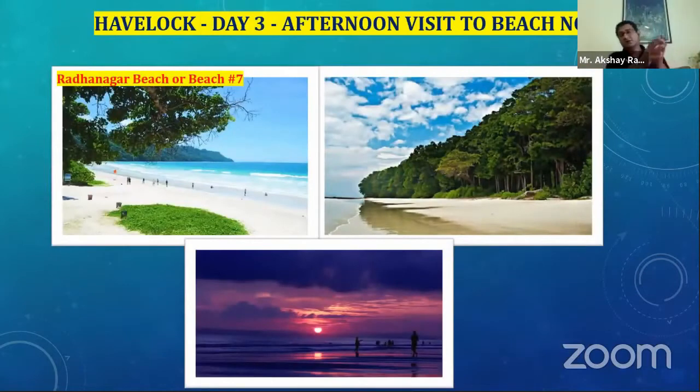So the customer on day 3 reaches Havelock either by the morning ferry or the afternoon ferry. The timings are 6:30, 8 o'clock, and 2 o'clock. Day 1 of Havelock, we take them to Radhanagar beach at 3 o'clock. Now, Radhanagar beach has been ranked as the best beach in Asia. It is a 2-kilometer white sand beach.